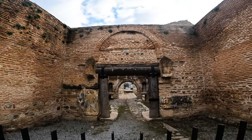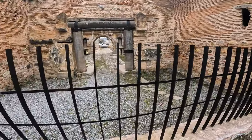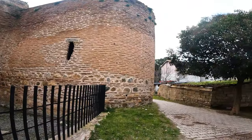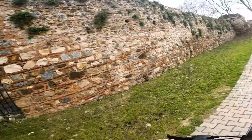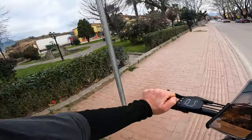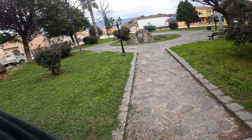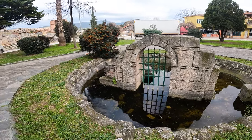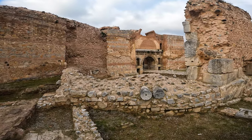The Istanbul Gate. I guess I can't enter the city through here. There must be another way down there. And we're in. Is that as old as it looks? I can't tell. Look at these old Roman city walls.